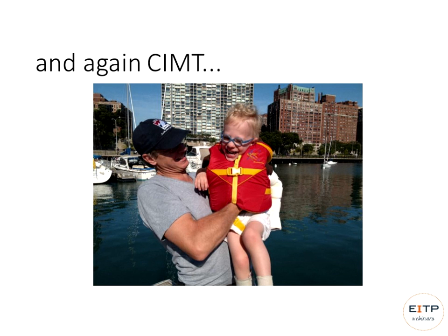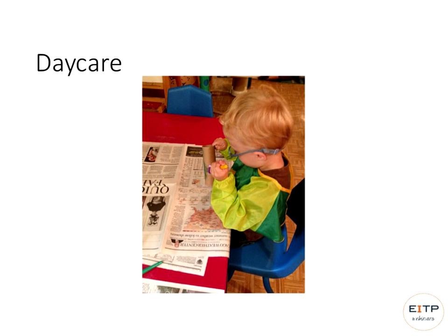And more constraint-induced movement therapy. We were lucky because we had a supportive and nurturing daycare provider. They were really patient, but they expected Ray to participate and keep up to the best of his abilities.